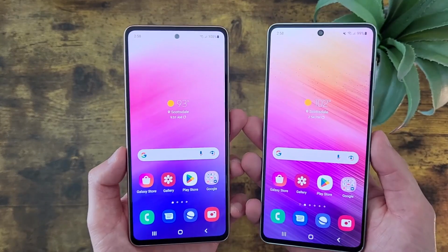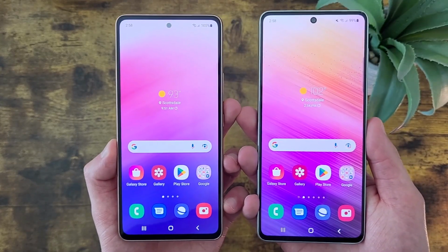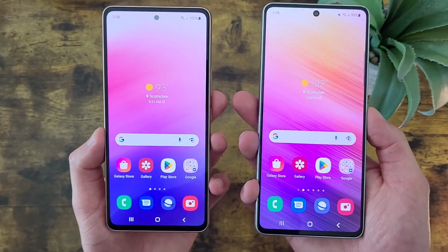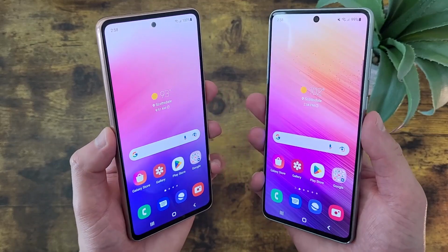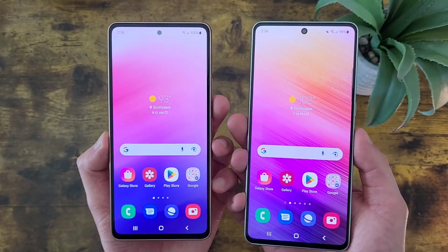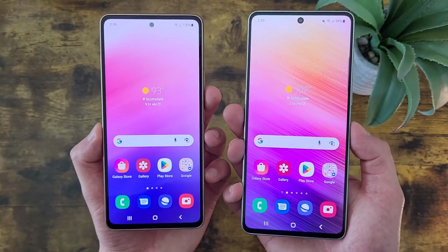Now, as far as storage goes, both of these phones are getting 128GB of internal storage with microSD card expansion, and keep in mind, both of them do also have other variants with 256, but for the purpose of this video, the phones in my hand do only have 128. Now, that being said, in general, for the average user, I would say 128GB is a good amount of storage, and you're probably not going to have to worry about running out.